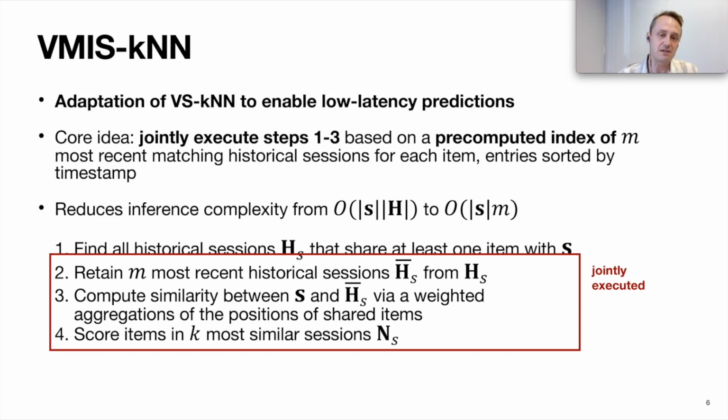The result is that the worst-case time complexity, assuming that we have a fixed constant number of items per historical session, of the operations during inference for these steps, is now reduced from big O, the length of the evolving session, times the number of historical training sessions, to big O, the length of the evolving session, times the recency sample size, because the index only needs to retain the recent samples for every item in the evolving sessions instead of theoretically all historical sessions that could contain an item. And this reduces the worst-case performance of our algorithm to a constant depending on the recency sample and thus independent of the number of historical training sessions.